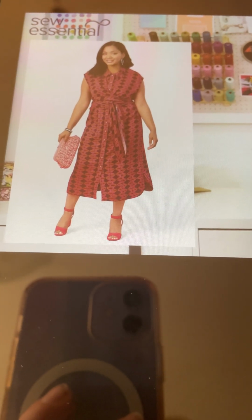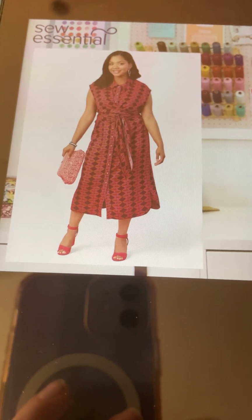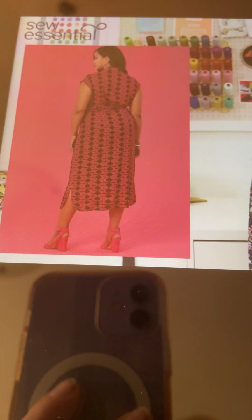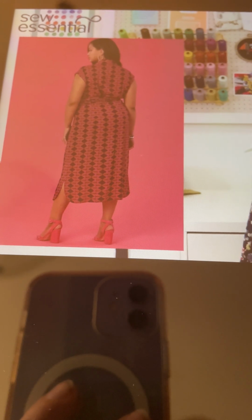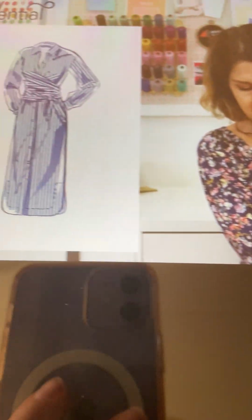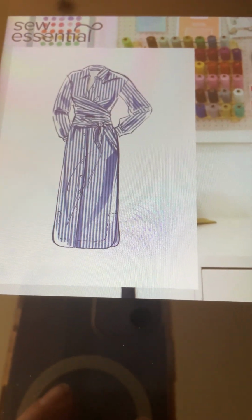So the 8's a 31.5 bust, 24 waist, 33.5 hip, and the 32 is a 54 bust, 49 waist, and 56 hip. And the 3 different views, as I say, they've all got that lovely crossover wrap detail and the button down front. They've all got a stand-up collar. View B has got sort of a grown-on sleeve, so there's no separate sleeve piece to attach there. It just comes just over the edge of the shoulder.